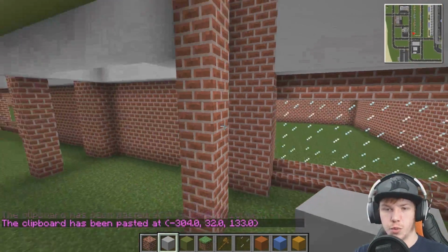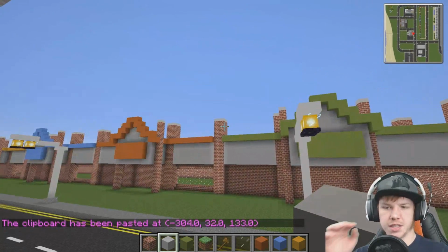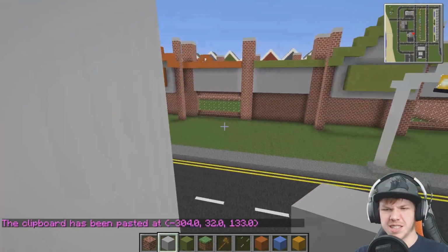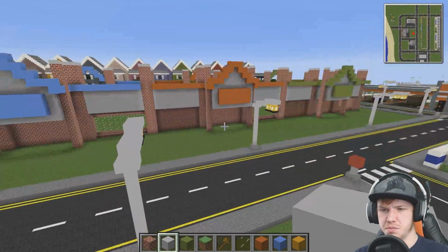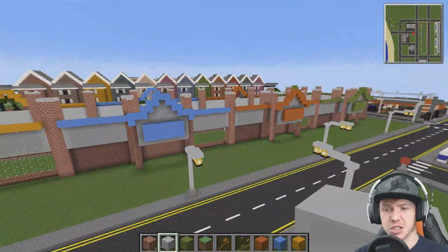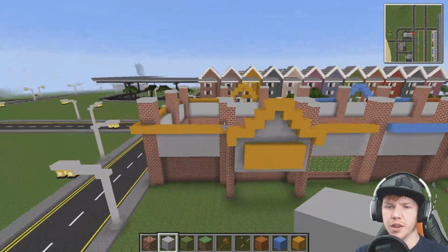Paste. So we've got the windows now all down on one side, and I like the wall on the other side. You don't want windows on both sides. That'll make it look almost too weak, you know, too glassy looking. I think this is just a nice combination of both. Now, we want the roof.